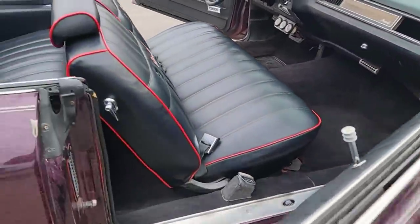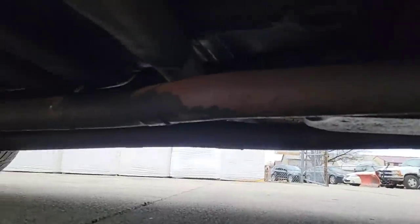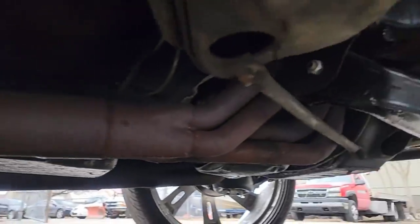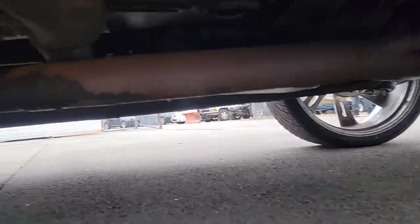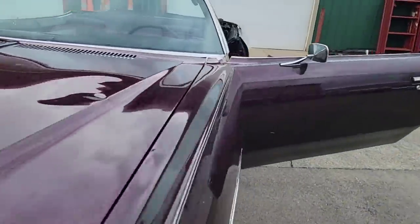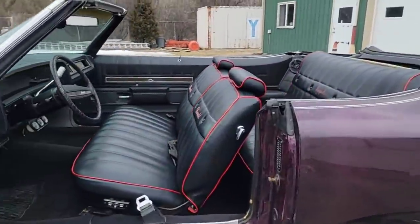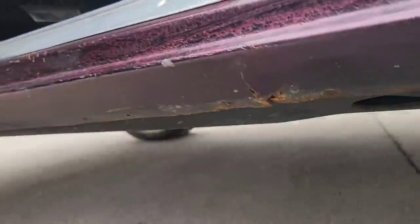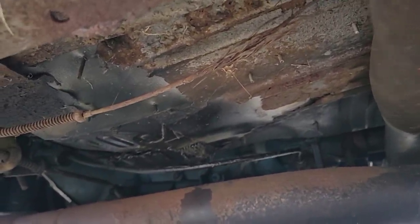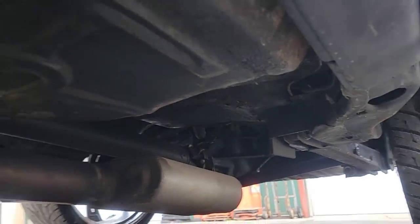Alright, let's go show you guys underneath the hood. I'll show you guys underneath as well. This is the passenger side. Looks like it's got 3-inch exhaust all the way back. Actually sounds nice. So the passenger does have a hole, so it is going to need a floor pan on the driver's side. The rest don't look bad.